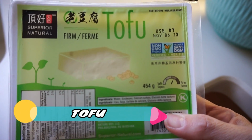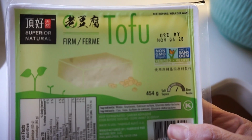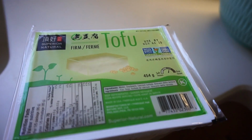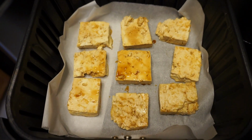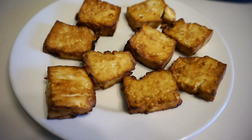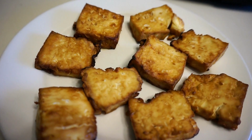Now I'm also throwing tofu into the mix. Why is tofu so important? Because you can make so many different things with it. You can make it the base of any type of sauce you want to make. You can cut it up and air fry it like I'm showing you. You can bake it in the oven. You can flavor it with whatever you like, and it's going to take on that flavor, and it really is delicious. You really have to give tofu a chance.